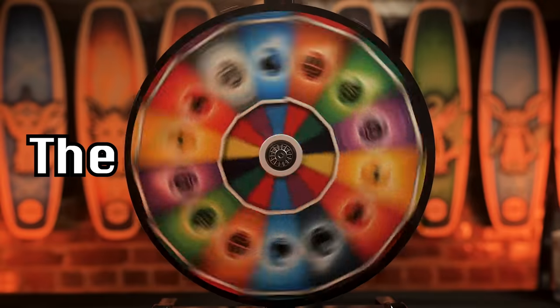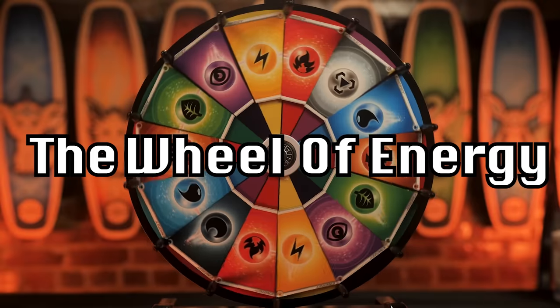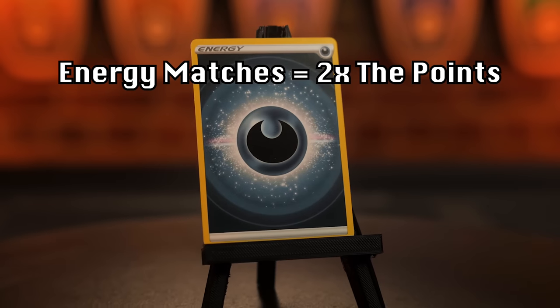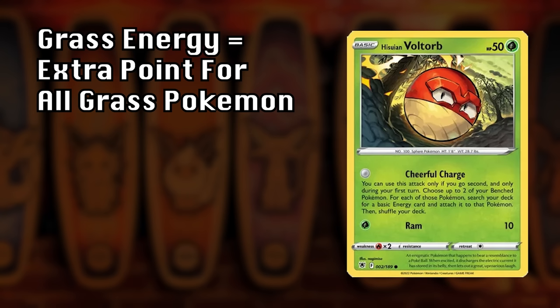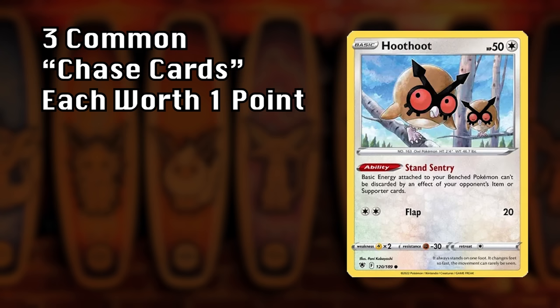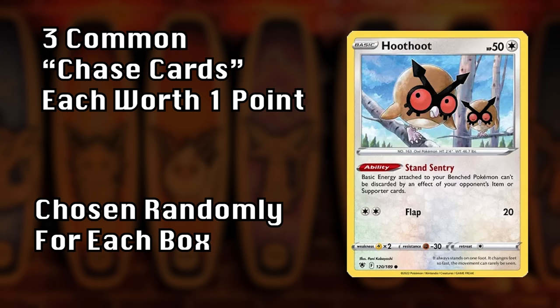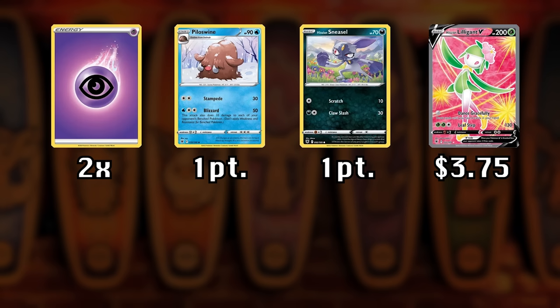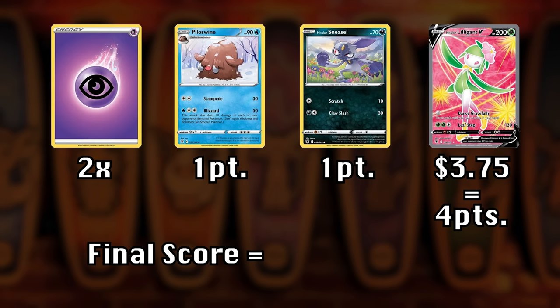Each week, we'll also spin the Wheel of Energy to determine this episode's type advantage. If the energy in your pack matches the type advantage, then your entire pack gets a 2x multiplier, and you get an additional point for each mon of that type in your pack. Lastly, there are also 3 randomly chosen common chase cards that are worth 1 additional point each. So if your energy card matches the type advantage, you pull 2 randomly chosen common chase cards, and your rare card is worth $3.75, that will be rounded up to 4, plus 2 points for the common chase cards, gives you 6 points, times 2 for the energy, and your final score is 12.